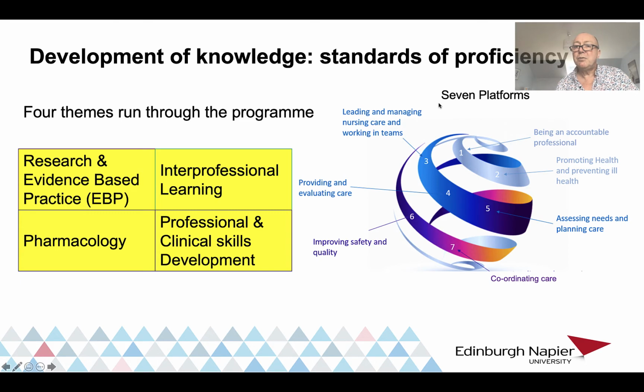In terms of what we're actually teaching, they're expressed in these 7 platforms, and these do form the basis of your practice assessment documentation. And that's about being an accountable professional, promoting health, preventing ill health, and you can see the rest there.